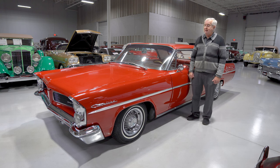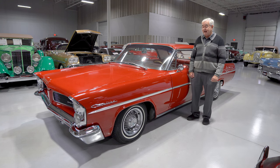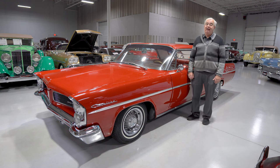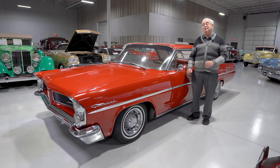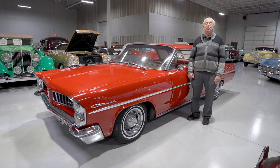Today we're going to talk about our latest addition to our sales floor, which is well over 100 vehicles right now, a 1963 Pontiac Catalina. And is this thing really a potential muscle car? Even before that stuff was just starting to be going in that direction, Pontiac, of course, always was one of the leaders in that field.